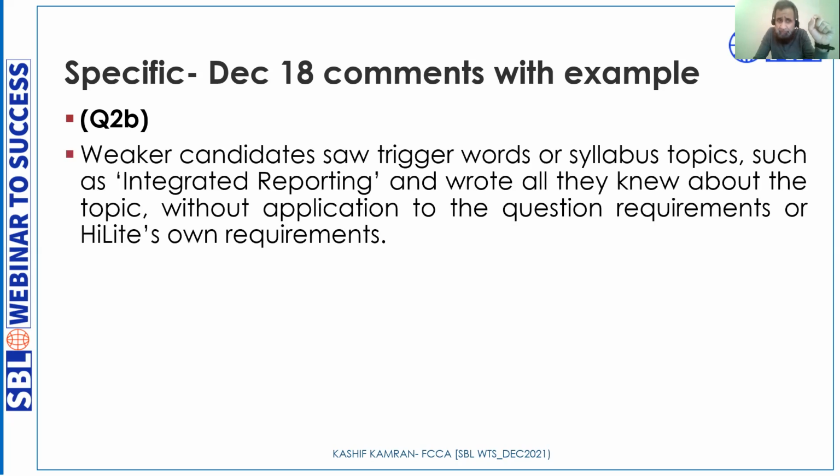In question number 2B, weaker candidates saw trigger words or syllabus topics such as integrated reporting. Now, the question was about integrated reporting. So the weaker candidates just saw the trigger word, just saw the syllabus topic. They just saw the words integrated reporting in question 2B and wrote all they knew about the topic without application to the question requirement or highlighting their own requirement. So if you just start to speak everything about integrated reporting, not even realizing what the question is asking.